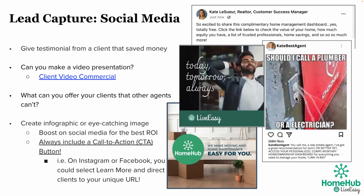So you've got a lovely grounded outlet with water spraying out of it. Should I call a plumber and electrician? You call me, a real estate agent. I have a great recommendation for both. Or access your personalized complimentary home ownership dashboard, everything you need to manage your home. You can take that. I don't care. Copy and paste it, whatever you want to do. But what a great way to get more people to sign up.